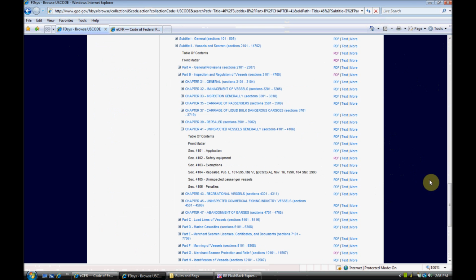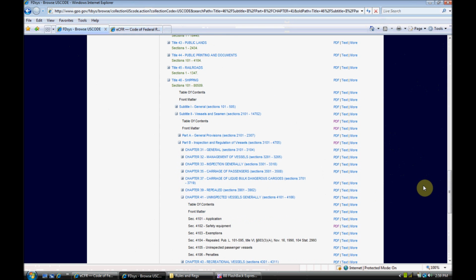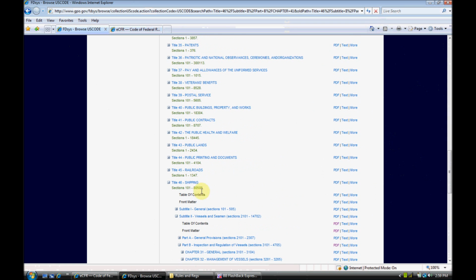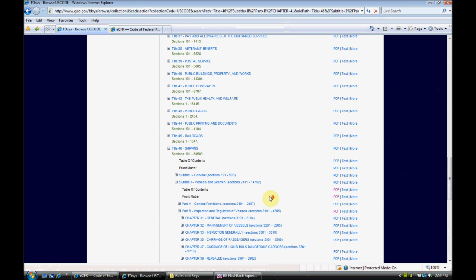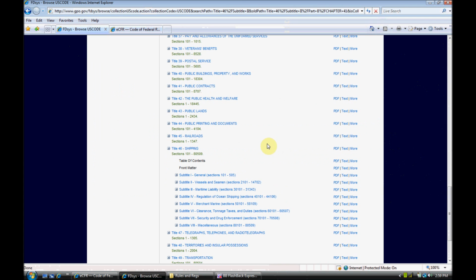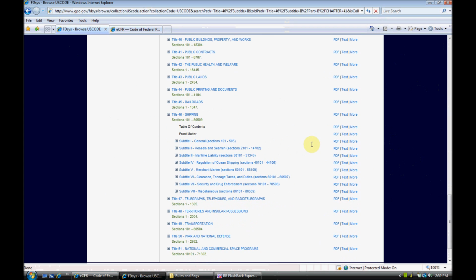I'm going to go back to the United States Code. One of the things that's also contained in the law, and which is in the U.S. Code, are penalties. So basically what happens if you're not good about following the rules. So I'm going to use one example. I kind of find it a little humorous because I think this has been on the books for a long time, but it has in here some of the penalties for breaking the law.